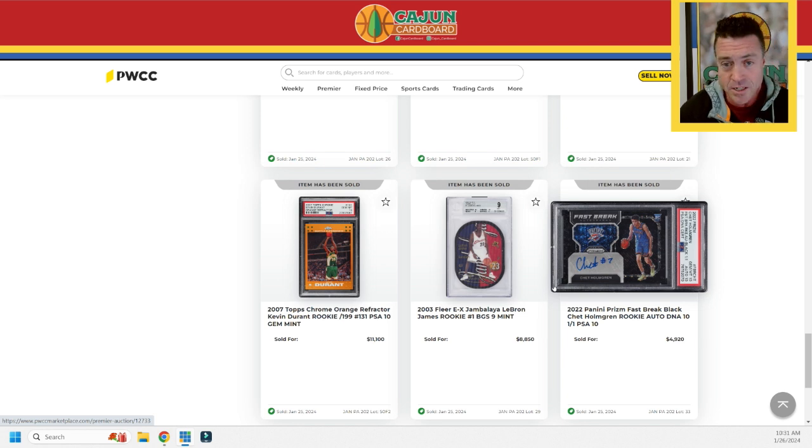The Jordan Jambalaya BGS 9 sells for $8,850. That is a rookie Jambalaya, and that's the best you can do. No 97 for LeBron. Obviously, he'd have been a baby. Not a baby, but a little kid killing middle school AAU in 1997.